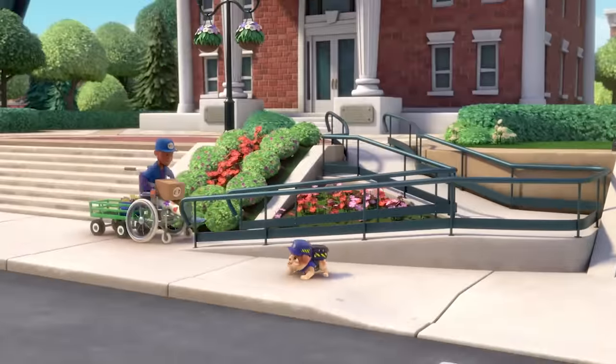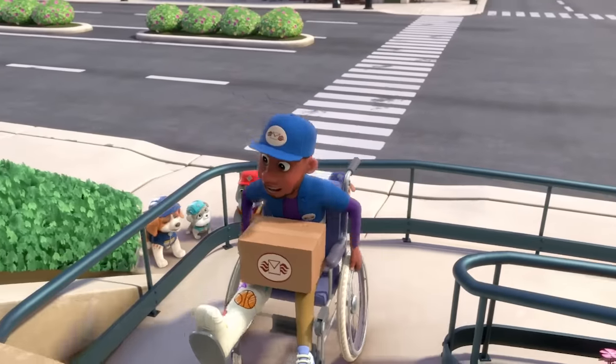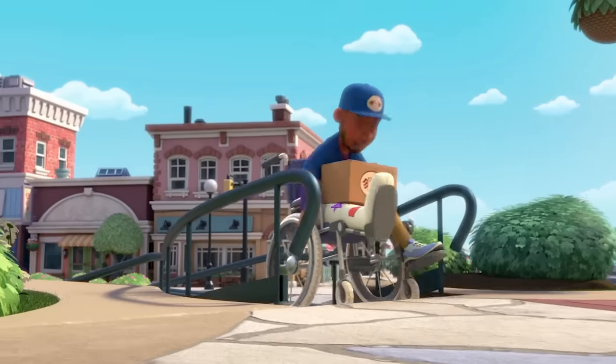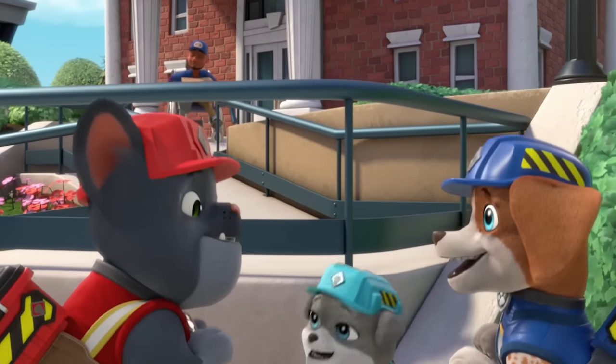Okay, Omar, go for it! Whew. I love this ramp. Almost there. The ramp worked! Hey, pups, I'm on a roll.